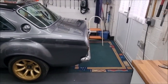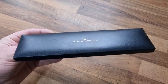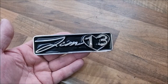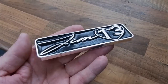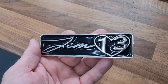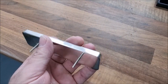So a bit of time went by, and Russell rang me up, and he said, "I've got something for you, Lee." And he gave me this. It came in a lovely jewellery box, and I opened it up, and he'd made this for me. Let me get it out of the box. So here it is. This is bloody weighty, actually. Russell's carved this out of a solid block of sterling silver. No messing around, and it's all hand carved with my dad's signature and the number 13 necklace that I used to wear. And Russell's attention to detail continues on the back.